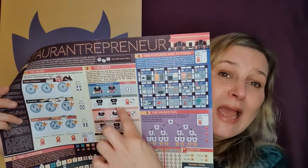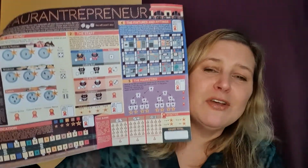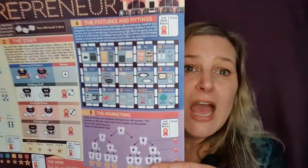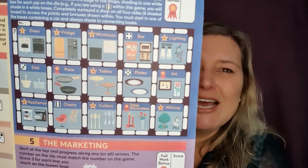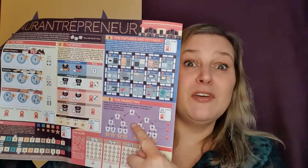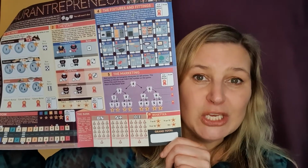In the second mini game, you're hiring your staff, and you can give them names when you've hired them, so your staff can be different from anyone else's staff. In the third game, you're picking the location of your restaurant. In the fourth game, you're choosing the fixtures and fittings for your restaurant, and you can circle the lighting that you want, or you can circle the fridge that you want, so that you've got something that's different in your restaurant from everybody else. And in the fifth game, you're spreading the word and getting people to know about your restaurant. And then you are spending money from the bank on each roll as well.